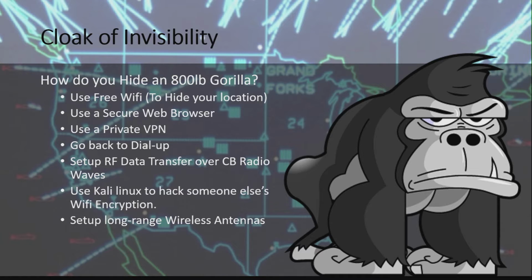You can use free Wi-Fi. So go to like a Starbucks or McDonald's, and if you didn't want anyone to know what you were doing, what you were accessing, that's one thing you can do. Use a secure browser, such as Tor. Opera has one as well, where it kind of anonymizes where you're going and what you're doing. Use a private VPN service, and I'll talk about that in a minute. Go back to dial-up. There are people that still use dial-up to do good things and bad things, but that's one way where you can kind of help mitigate some of that tracking.